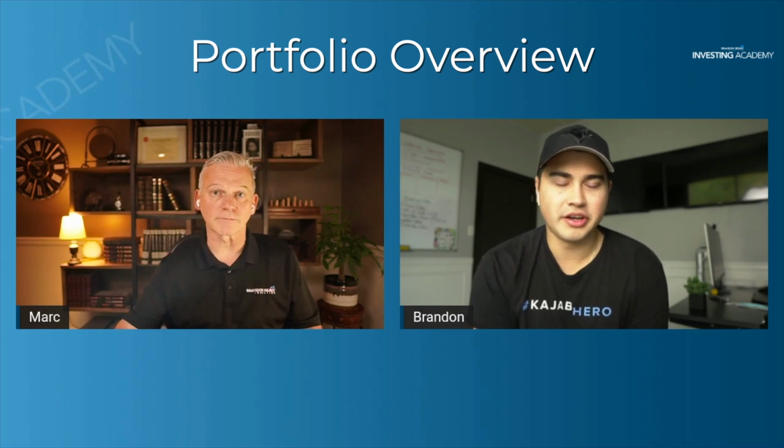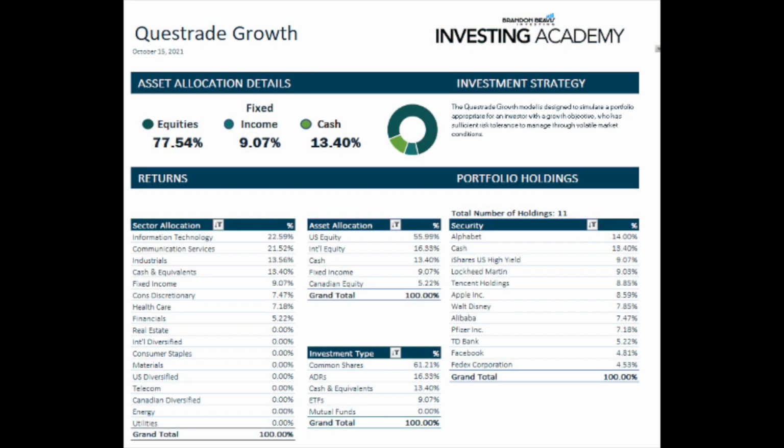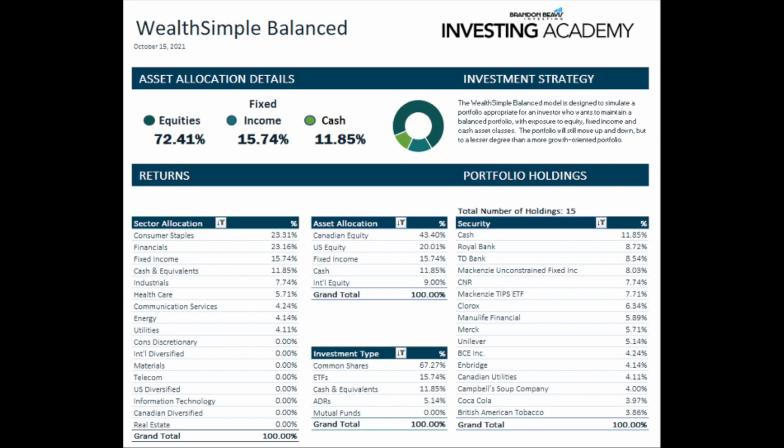And just to finish that off and dial that point in, if we put up a screenshot here of the Questrade growth portfolio, what we see, in terms of the sector allocation, is very, very heavily weighted in infotech or technology. You have your consumer communication services, you have your industrials. Three, more or less, we can call growth sectors. When we toggle over to our Wealthsimple balanced portfolio, you see that the top weighted sectors are very different. Consumer staples, financials, fixed income, obviously. Again, just displaying that difference for you guys.